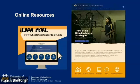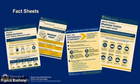Almost all the manufacturers do this testing, so they know how their cushions are performing along these metrics. So you can request the information, and then you can just go and see where it falls in our cohort, to know where it falls in the world of cushion performance. But there's also fact sheets there that explain the tests, and a bunch of other resources related to wheelchair and cushion standards. Hopefully it'll help you. And as I said, we're always open to feedback, so we can improve the way this information is translated.